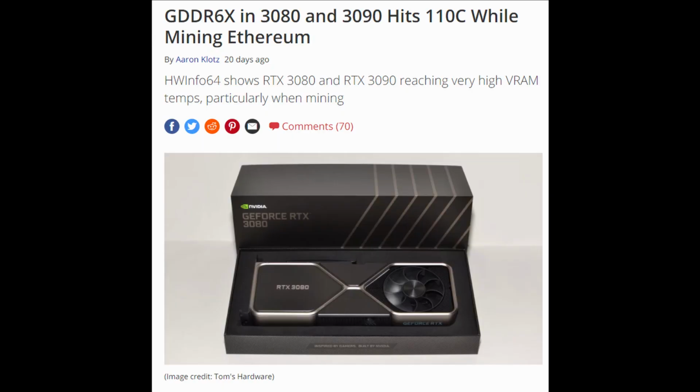Now, even though it was 66 degrees, that's still a little bit higher than the 3070, which I can get down to about 55 to even 50 degrees if I'm underclocking the card. So what's going on here? So then I decided to do a little bit of digging around, and I found this article on Tom's Hardware, which says G6X in 3080 and 3090 hits 110 degrees while mining Ethereum. And I'm like, okay, yeah, that's not good.